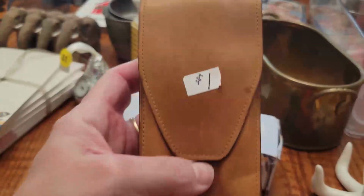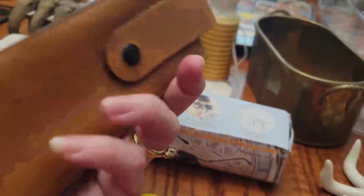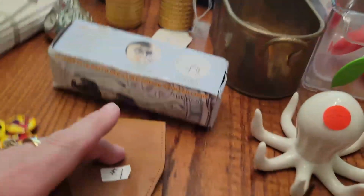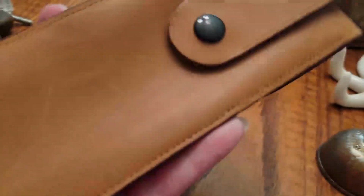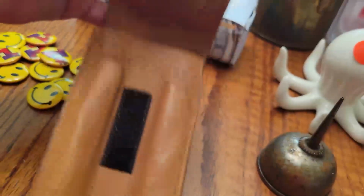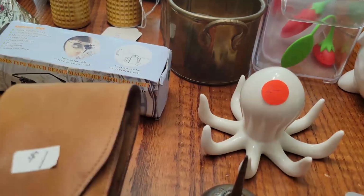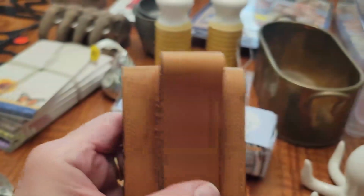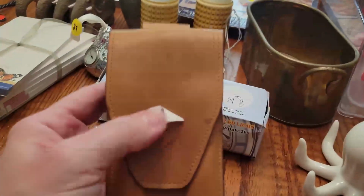I got a leather case. I didn't know what it was. I thought it was maybe for, I don't know. Remember the old days when your parents would carry around cigarettes? But those are usually smaller and they would have a little pocket for your lighter. But this looks like it's for pencils or cigars. It's probably for cigars. So it's not that old because it has the Velcro, but darn, isn't it cute? This is a good loop for your belt because you can't be without your cigars, you know. It is leather and it was only a dollar.